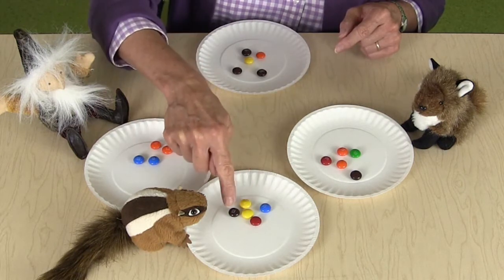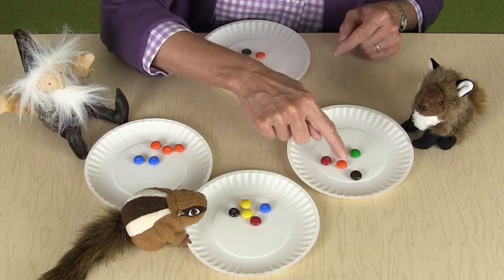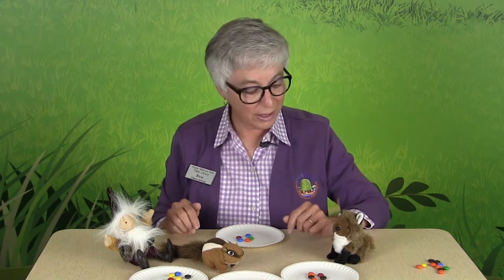1, 2, 3, 4, 5. 1, 2, 3, 4, 5. 1, 2, 3, 4, 5. 1, 2, 3, 4, 5. All our sets have the same amount in each one.